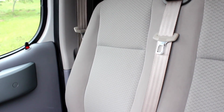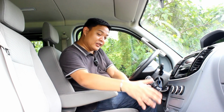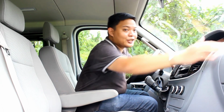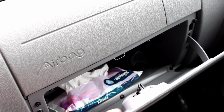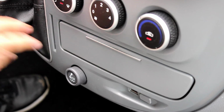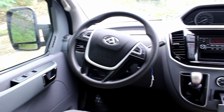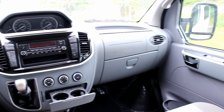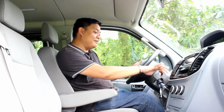Now, there's enough room here for 3 passengers, each of which will get 3-point seat belts. And legroom will be adequate even for the one sitting in the middle because there's no center console. In terms of storage, you get trays on top of the dashboard, a glove box, of course, and cup holders. Now, the materials here lean more towards the durable side, which is perfectly fine considering this van's intended purpose. Now, there's really not much else to say, so I think it's time to get this baby out on the road.